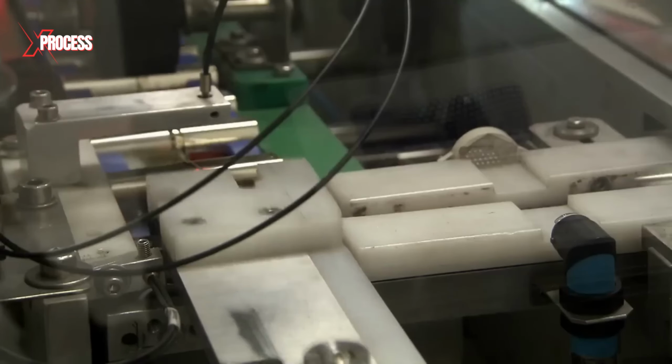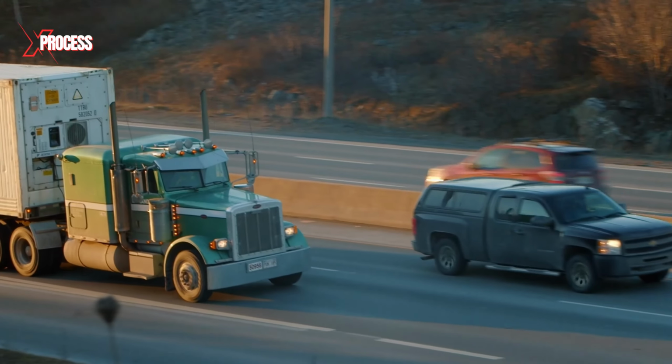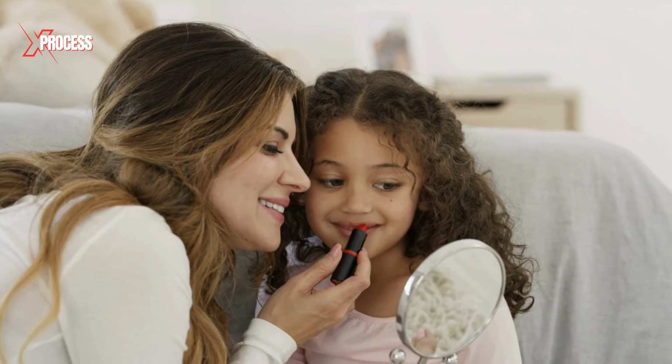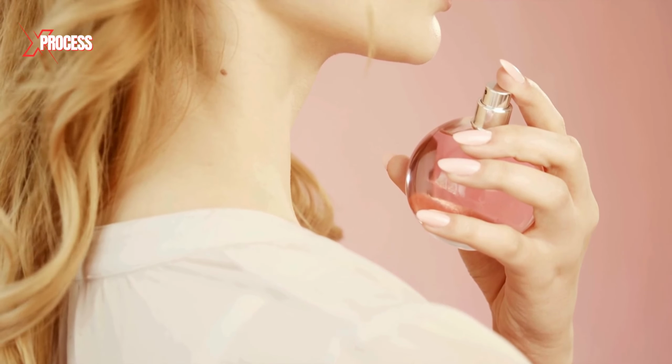After passing these quality checks, the lipsticks are carefully packaged to prevent any damage during transport or storage. Labels are applied, and the lipsticks are prepared for shipment to retailers, where they will be purchased and used to create beautiful, radiant smiles.